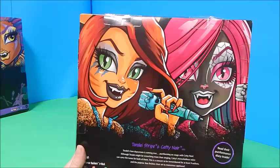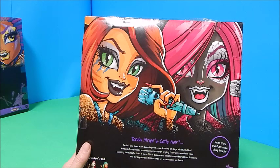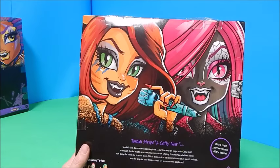And here it says, Toralei's fave day scream is coming true, performing on stage with Catty Noir. Although Toralei might be screeching more than singing, Catty's meowlitous voice can carry the tunes for both of them. This is a concert to be remembered for at least 9 unlives. And the pop star duo finishes their set to monstrous applause. So it sounds like they're a duo, and these guys are a band.